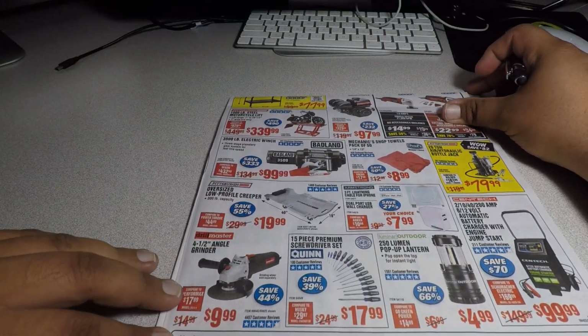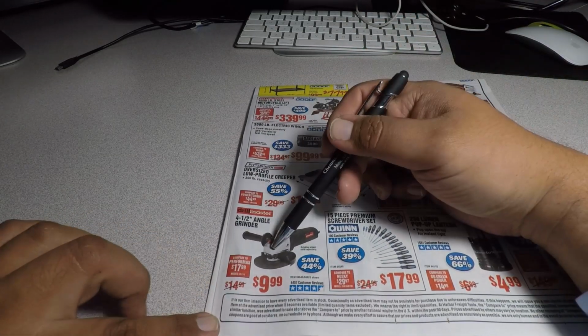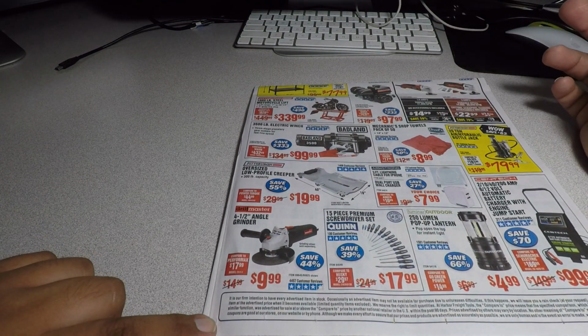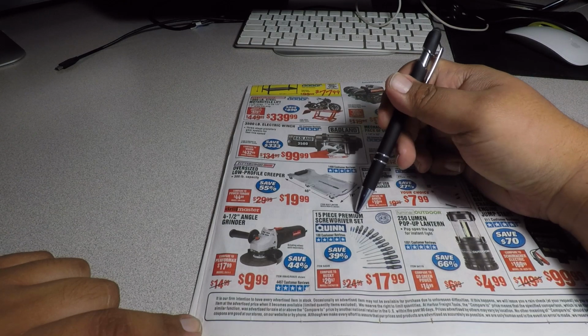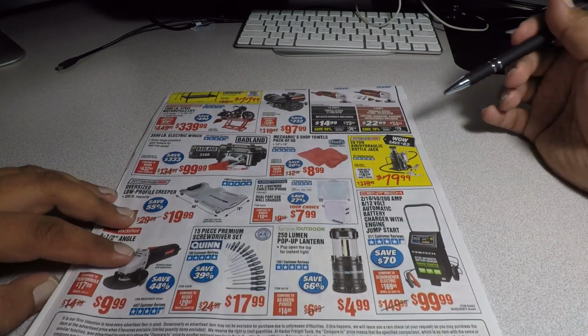Let's see here. This is always on sale. Definitely recommend this for you guys. Have multiple at your shop, so you're not switching blades or discs, switching from cutting to other kinds, just have 3 different ones at the shop. 15-piece premium screwdriver set, $17.99. They did lower the price.